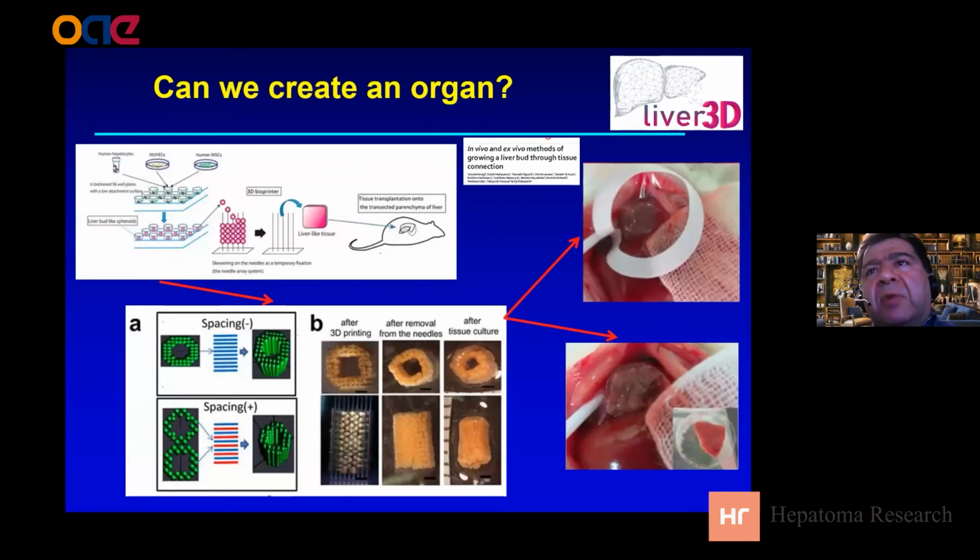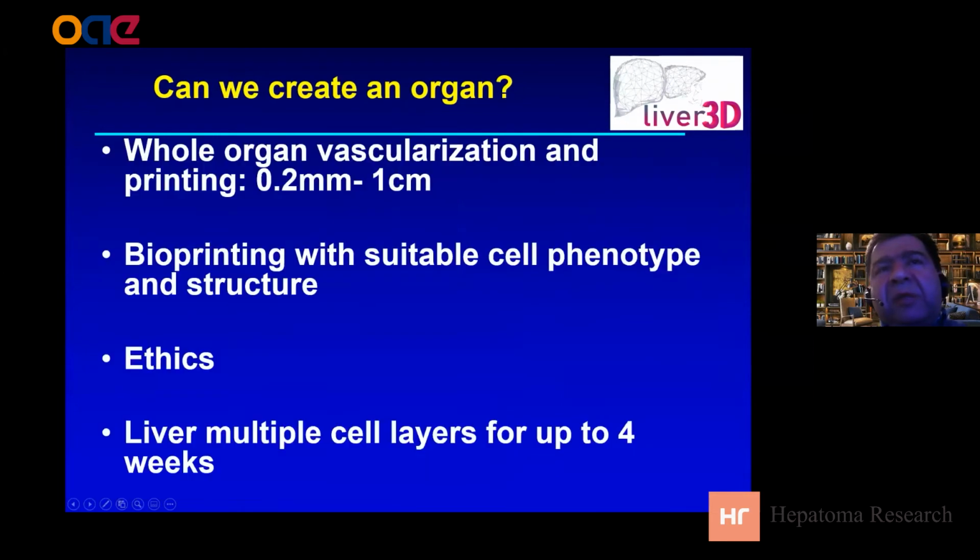And there have been some initial studies which have shown creation of tissue, but this is a small amount of tissue, and the reason it's small has to do with the vessels and the neovascularization and how far you can go. So bioprinting certainly seems to be the future here. There are issues such as the ethics involved, and the goal is to have multiple cell layers, the same way that you're doing different layers with a printer, to have cell layers for that.